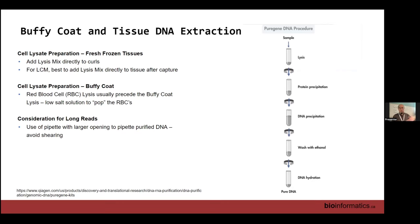This is actually the way that we do it here at OICR. It's quite simple. If you look at the workflow on the right-hand side, this is with a kit called PureGene from QIAGEN. What you do is you have your samples, you mesh them up, you lyse them, you do a protein precipitation, and then from that, you collect a supernatant that doesn't have protein. And then you precipitate out the DNA. That's the standard precipitation that we all learn from molecular biology courses, with high salt and ethanol. And then after that, you wash the pellet and then you rehydrate your DNA.